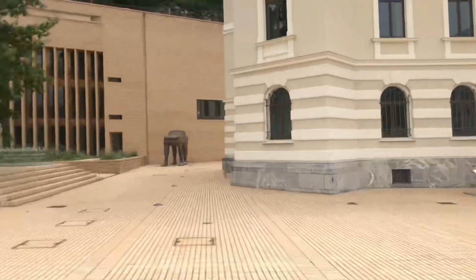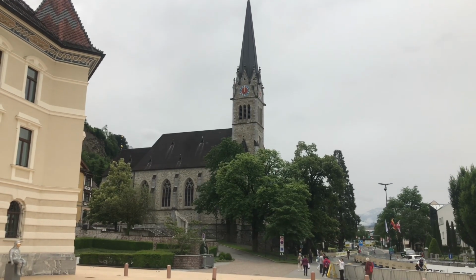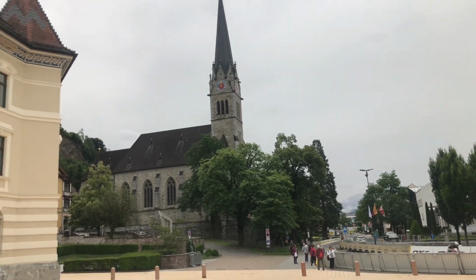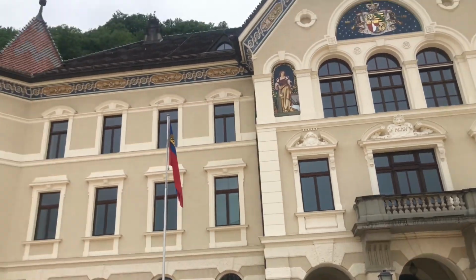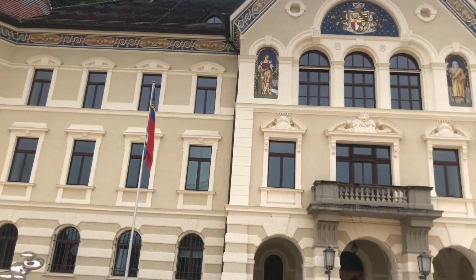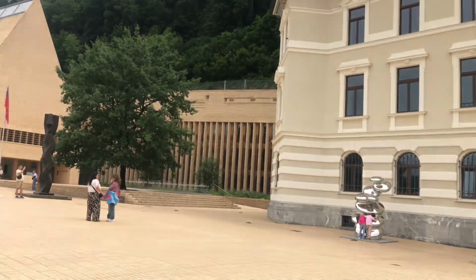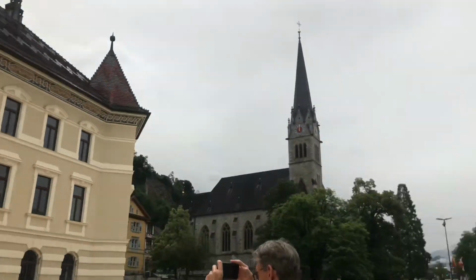Anyway, over here is a car with legs. This is Liechtenstein Cathedral, and it is 12 o'clock. And next to it, this is the government building of Liechtenstein. I'm going to have to stand back a little bit so you can see, but it's got flags on the outside, kind of a crest up there, and back here we can see all of the statues again. I think it's cool how the government building is right next to the main cathedral.